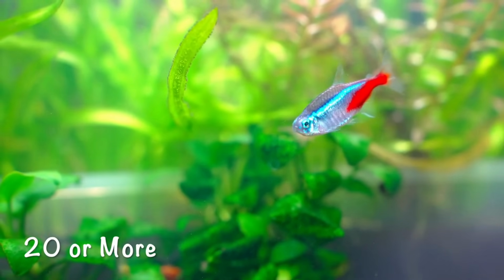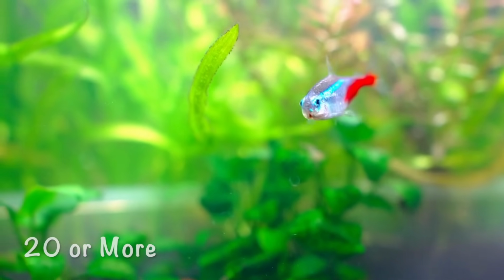Pick up a big group of 20 or more neon tetras if you want an awesome display tank. They are calm, colorful, and mostly peaceful, making them ideal for beginners and advanced hobbyists.